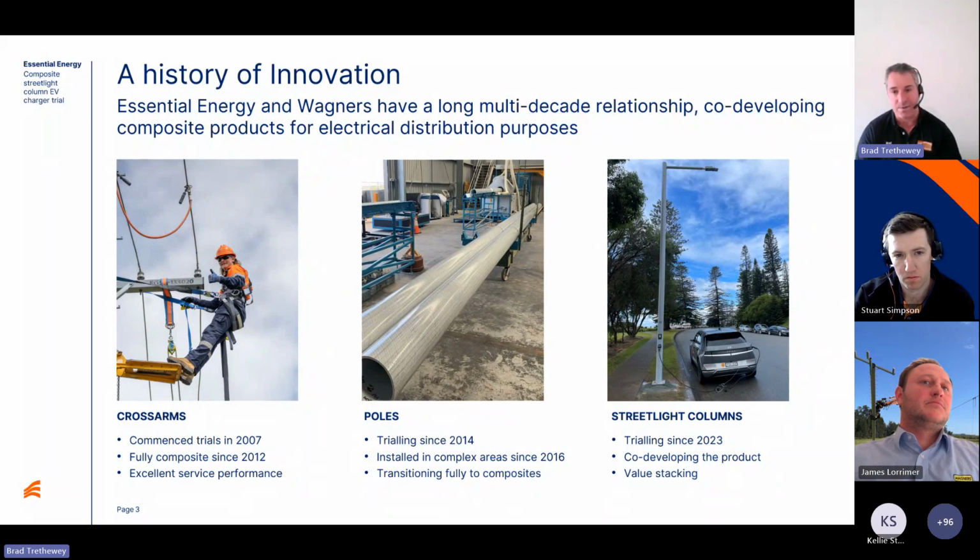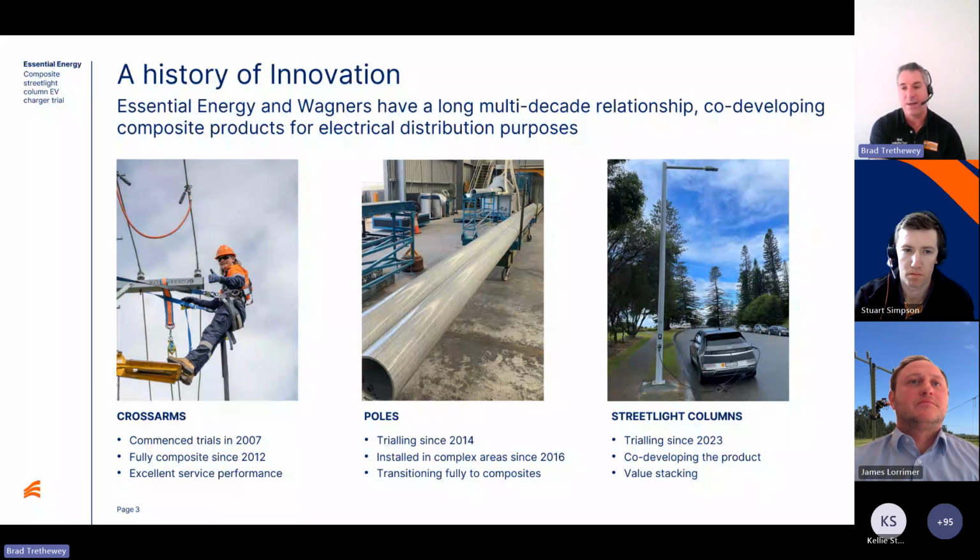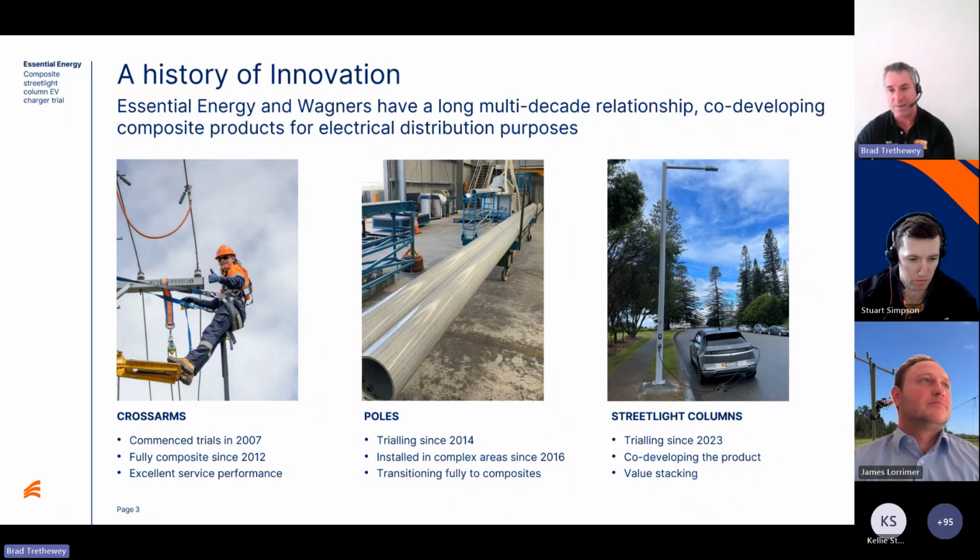We found them to have excellent service performance. Moving on, we started trialing poles, composite poles, in 2014, and included them in our design criteria for complex areas since around about 2016. And we're now fully transitioning over to composites over the next few years. And then finally on to today's topic, which is really all about the streetlight column and where we're at with that. So we've been working with Wagners to develop a prototype and been trialing different variations and iterations since 2023. In this particular instance, we co-developed the product, and we'll talk about the value stack outcome of this particular initiative as we walk through the slide deck.